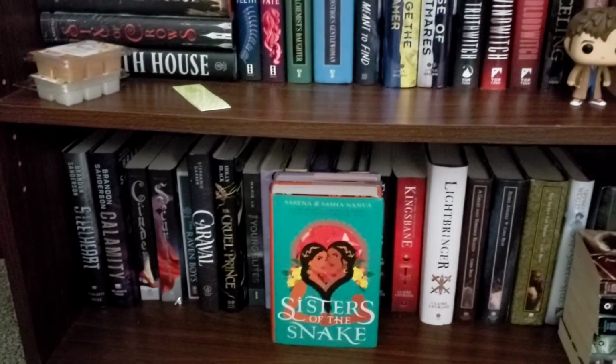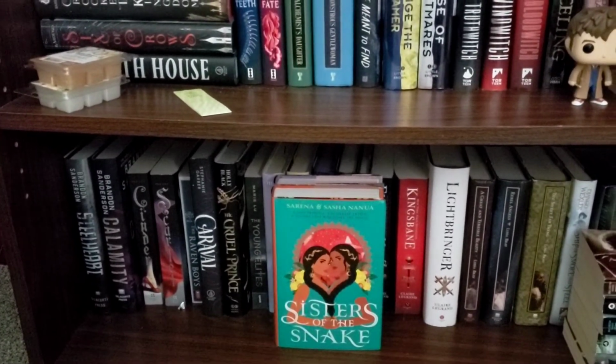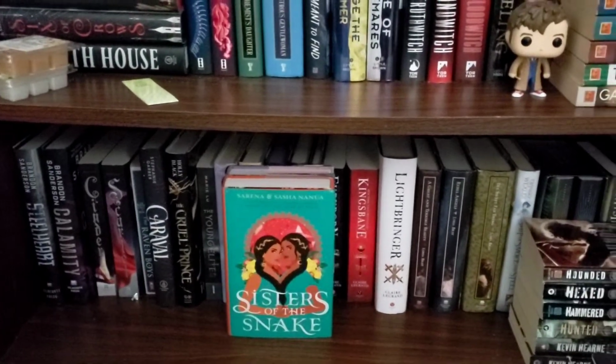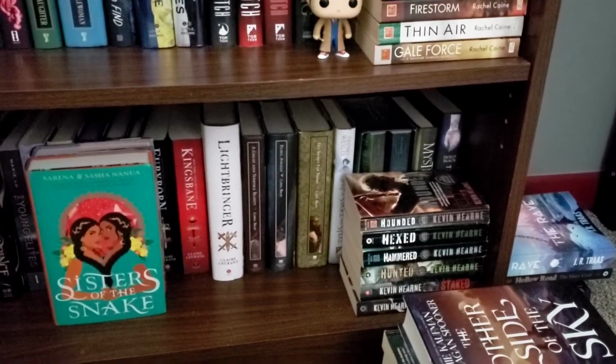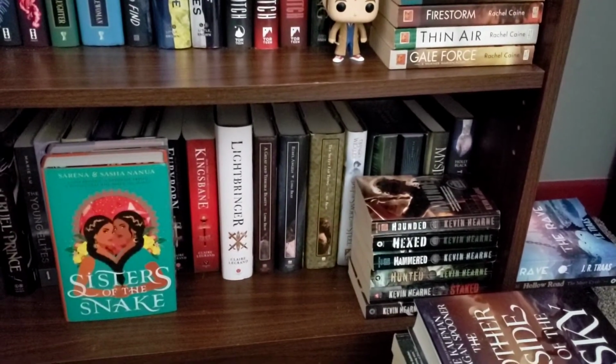Really loved it. And then down here at the bottom, I still don't own the second book in the Steelheart series because I'm crazy. Behind Sisters of the Snake is the rest of my Owlcrate books that you guys have seen. And then we still have the Iron Druid series there by Kevin Hearne. Did get a new Django Wexler back there.